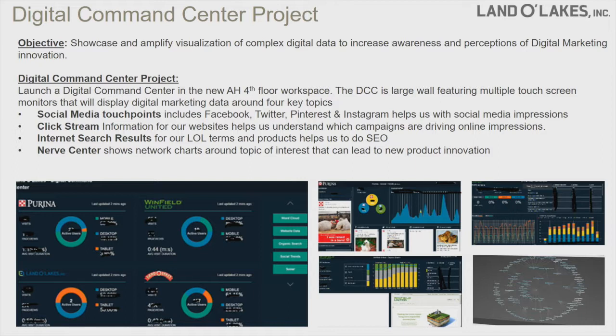So it has all the search engine optimization related data. It talks about what the top terms being used are, where we rank, and also shows the actual Google results as they appear, right? The right-hand corner shows the nerve center.